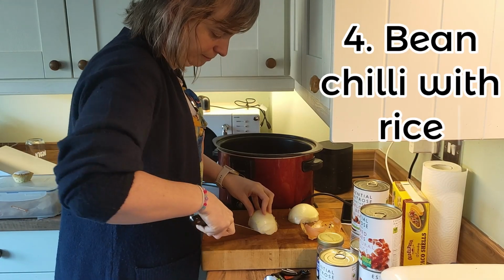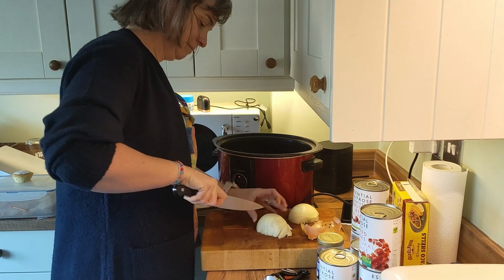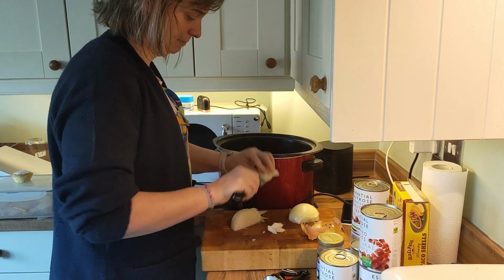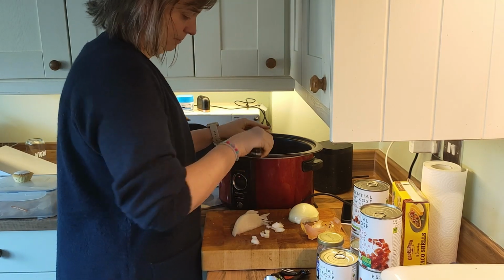Okay, next up is the bean chili with rice. So I did this in the slow cooker, left it on all day. So easy. You just put everything in to the slow cooker, turn it on, off you go.